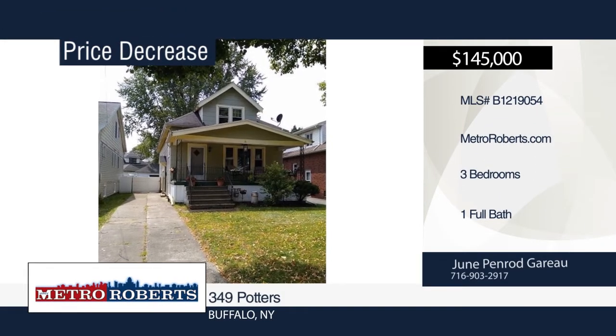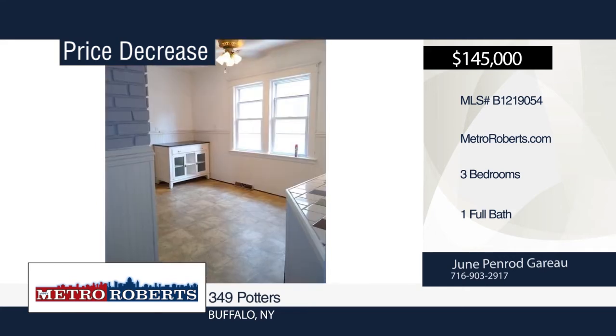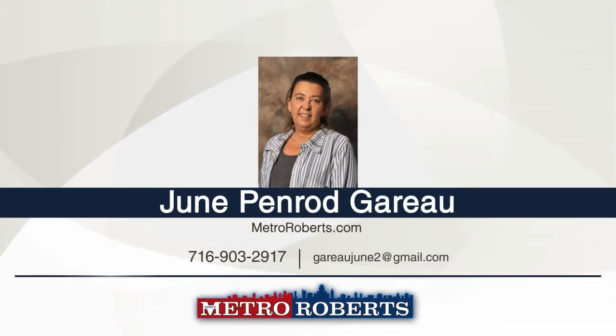Don't miss this great starter in Buffalo. This three-bedroom, one-bath has a first floor that lives like a ranch. There's a large bedroom and unfinished attic on the second floor. June Penrod Gouraud has the keys and would love to show you everything in person. Call now to schedule your private showing.